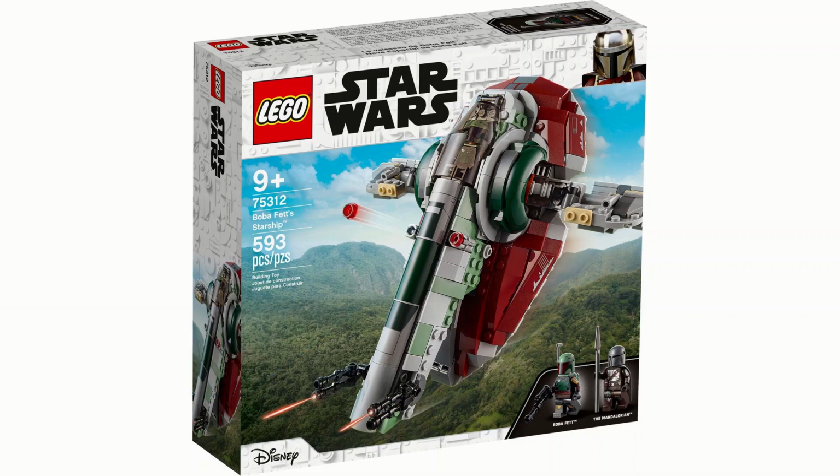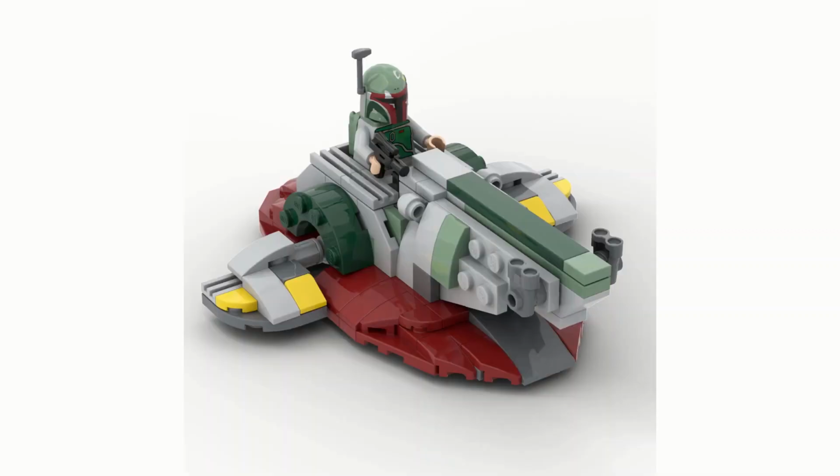So it will be based off the Book of Boba Fett, which is like this previous version. Apparently it was cancelled last time, whenever the Millennium Falcon Starfighter was supposed to come out. It was supposed to be a rival for it, but then they decided they'd release it for the Book of Boba Fett, and the set probably will end up looking pretty cool.